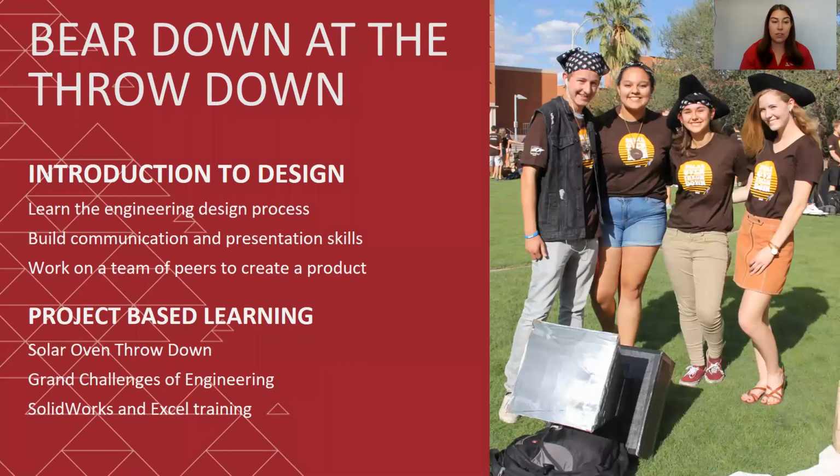They also will take a lab portion of Engineering 102, which is a smaller course. It's about 30 students. It's supposed to be an intro to design and teamwork.